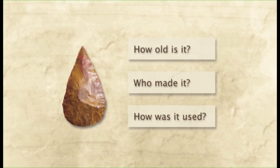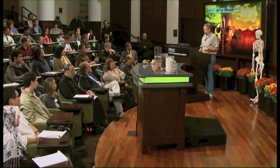Thank you. Because I'm an archaeologist, people often bring me things like this stone tool. This is actual size there for scale here. And they ask me about it. How old is it? Who made it? What was it used for? How was it used? Now, the first thing I say back to them when they ask me a question like that is, where did you find it? What was the context in which it was found?